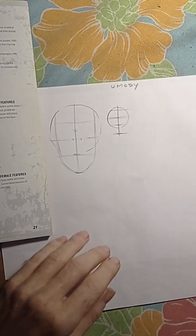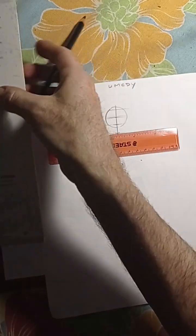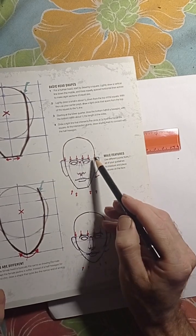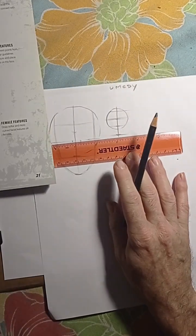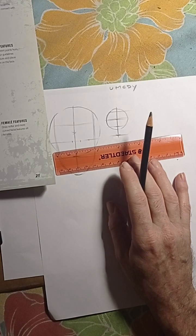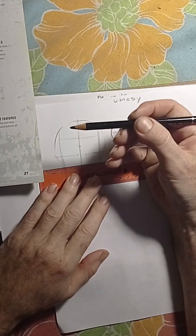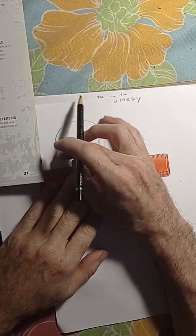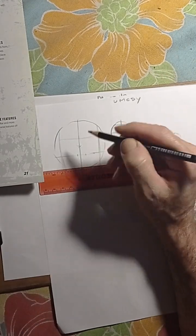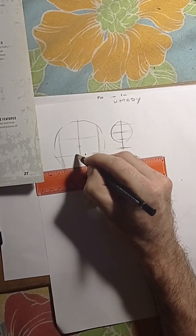Pretty much like I mentioned the other day, you sort of count, like you see here, 1, 2, 3, 4, 5 eyes. Some people use the five eye method to do the whole set of eyes, or some people use the three eyes. I usually visualize the eyes. I would actually start right here better.